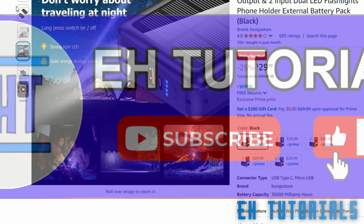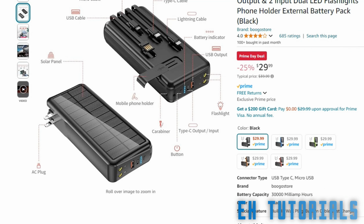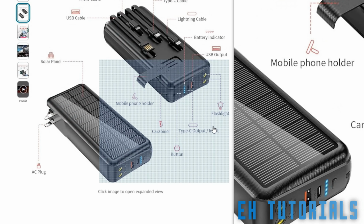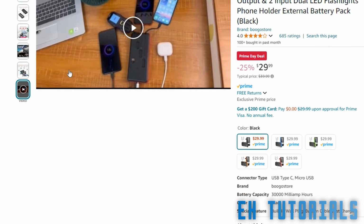And the good thing is that it charges itself. It uses solar, so if you want to put it behind your car, or near the window, depending on where you live, this is a great thing. You've got a Type-C connection here, USB, a micro cable, and with the solar panel, it even has a flashlight. So you can't go wrong with this. This is a good thing to have for emergencies. If there's some type of power outage or anything like that, this is your guy.